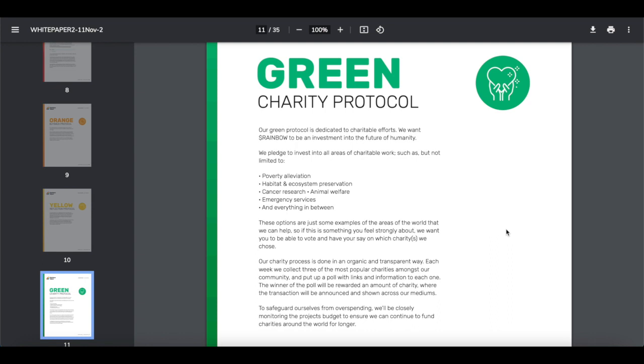So these options are just some examples of the areas of the world that they can actually help. If this is something that you feel strongly about, they want you to be able to vote and have your say on which charity they get to choose. Now, obviously, this is not financial advice, but this is public information that I'm simply relaying to you.